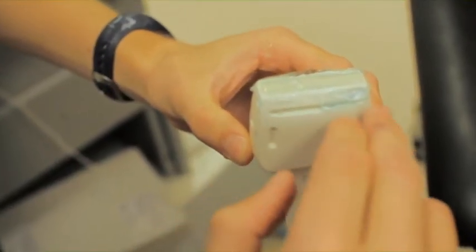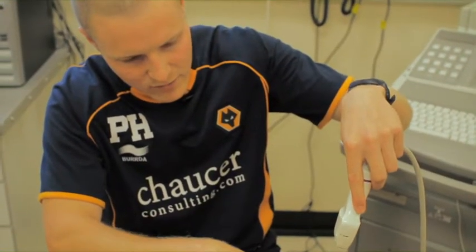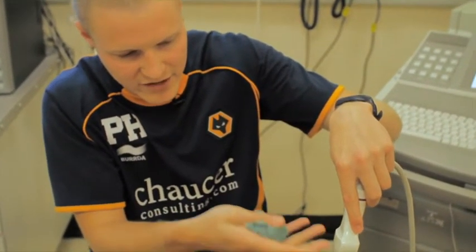The transducer is made up of lots of little crystals aligned in there. Some crystals sending out the waves downwards, and then some receiving the information and the reflection or the echo back. Why use the gel?